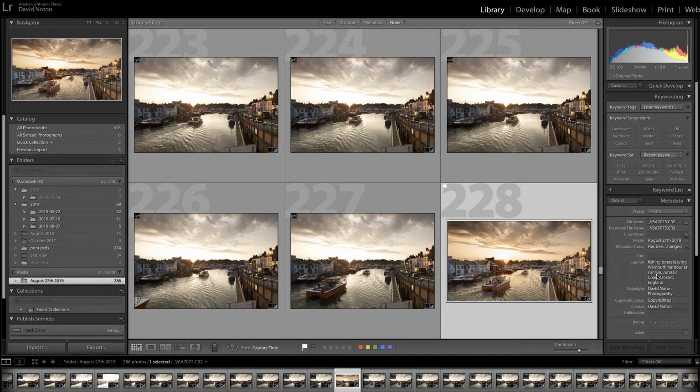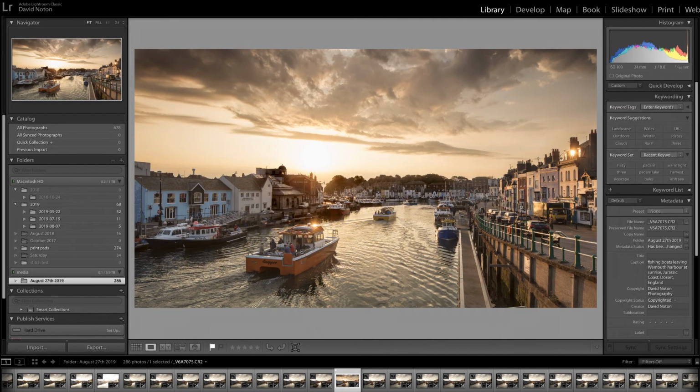So on the screen here we have a picture that I shot for the September edition of the F11 photography magazine, Weymouth Harbour at sunrise, and this was the picture that I ended up with. Had to wait for the light a bit and the right boats, but it all came together nicely.